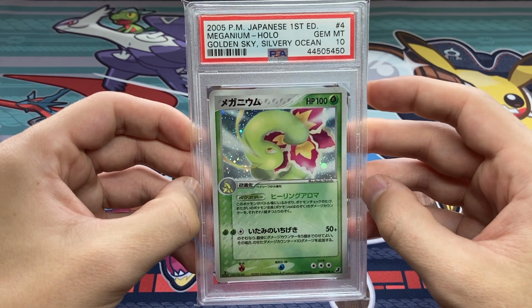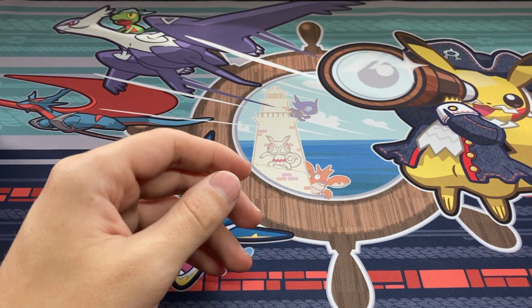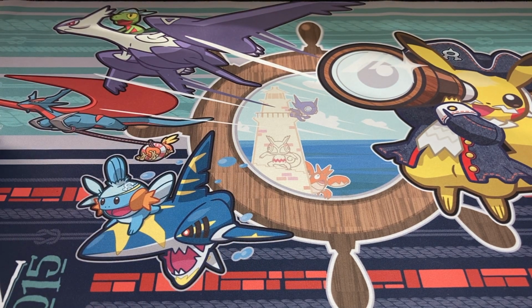Meganium from Golden Sky, Silvery Ocean. I think this was part of a Secret Santa gift last year from another Jeremy, Swolepoke. So very, very thankful to him for that.